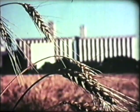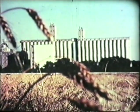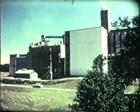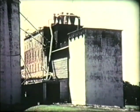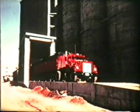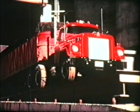The modern flour mill is the first completely mechanized and automatic manufacturing process known to man in which the wheat is converted into flour without the direct intervention of human hands. Modern transportation of domestic wheat is made with trucks and railroad cars. Here a truck is being unloaded. The truck ramp is tilted up to allow the wheat to flow out of the rear of the truck.